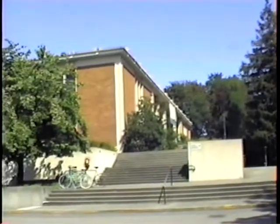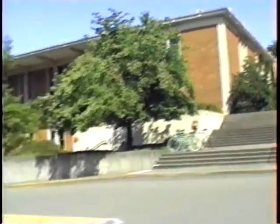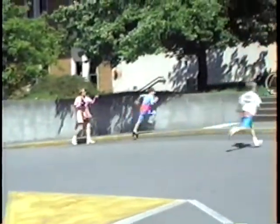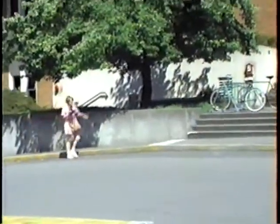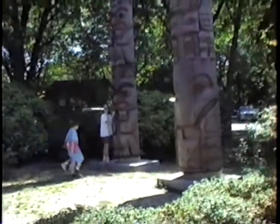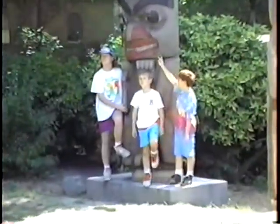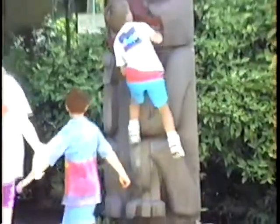Here's the outside of the Burke Museum. We just left this, we're going to someplace else in Seattle. We're with the girls inside. Whoa, it's up near the sunshine there. Let's go, Brandon.